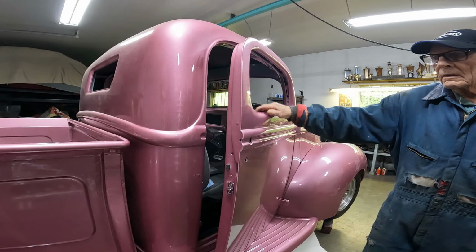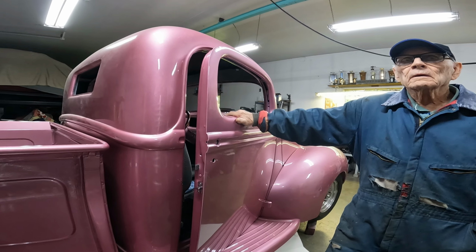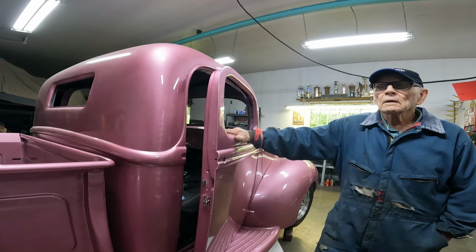And then the other one, I had a Japanese motor that was up at the specialist up in Vancouver. He took 14 months to rebuild it. How come? There's not enough bodies, and there's nobody working right now.